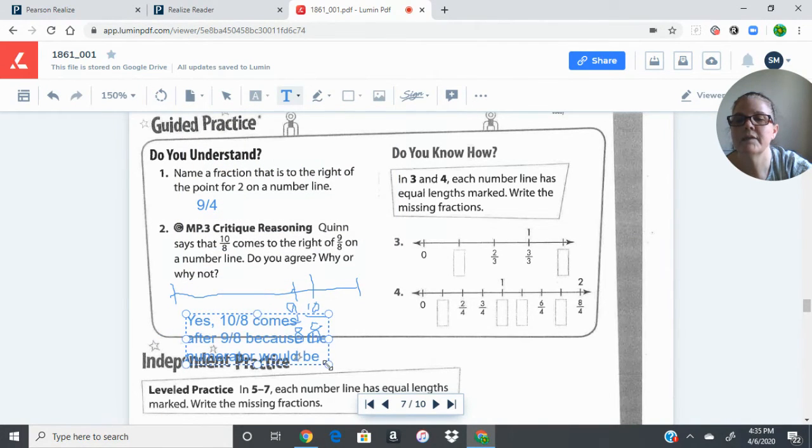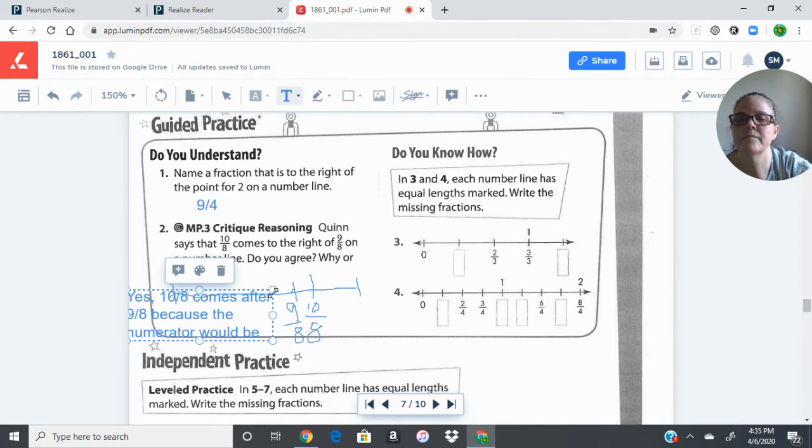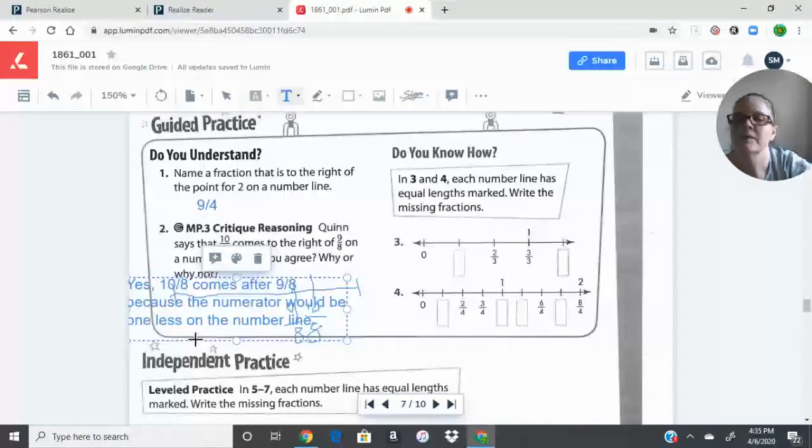Well, it's not letting me do that. Let me see if I can just move my little text box over here so you can read the whole thing. Yes, 10/8 comes after 9/8 because the numerator would be 1 more on the number line. All right, hopefully you can see all of that.